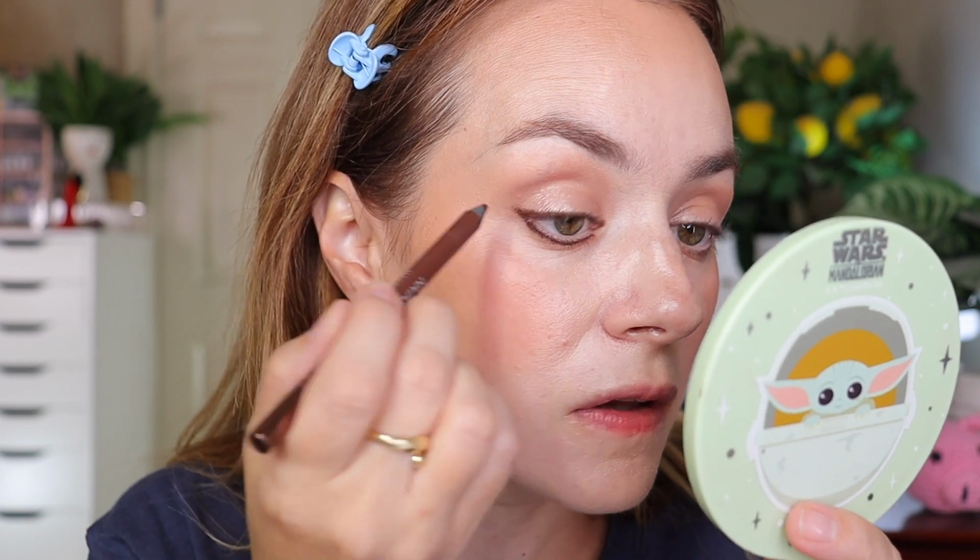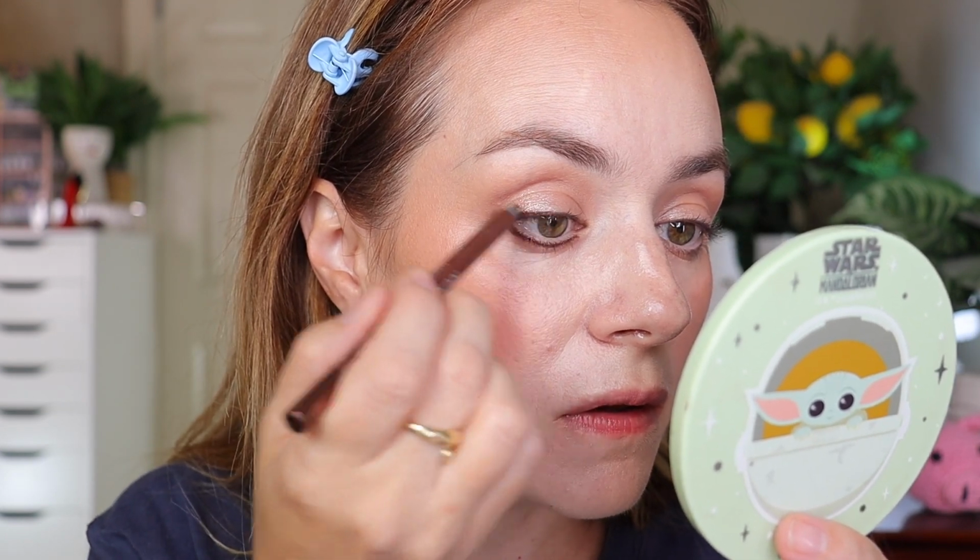I love this crayon because it does last all day long. Like if you try the Makeup Forever ones or the other ones that are also lip liners, they smudge quite fast and they're not as intense and long lasting on the eye. Wow, look at that difference.